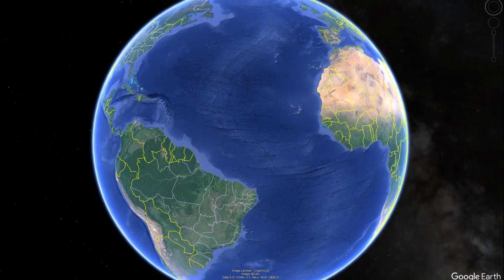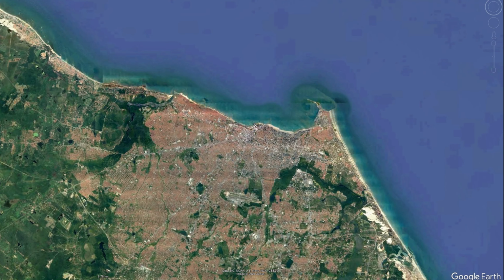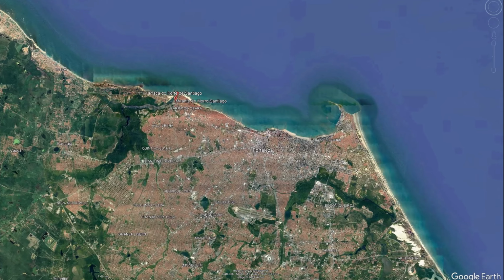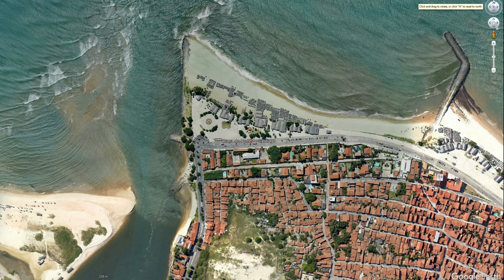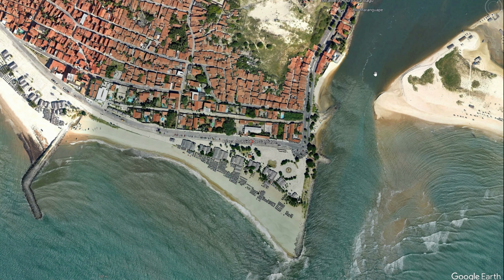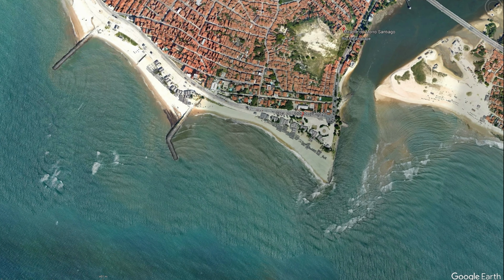The city of Fortaleza is located in the northeast of Brazil, in the state of Ceará, basically in the middle of the desert. In Portuguese, the meaning of the word Fortaleza is fortress. The earliest Portuguese settlement was established near the mouth of the river Ceará in 1603. There they built the fort of Santiago, and the settlement was named New Lisbon. But one year later it was abandoned because of a period of drought.